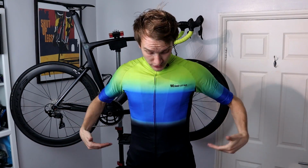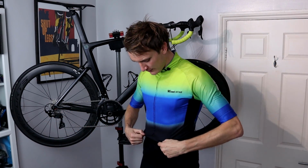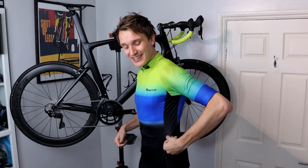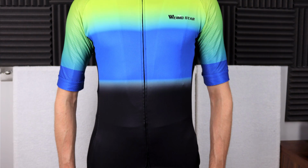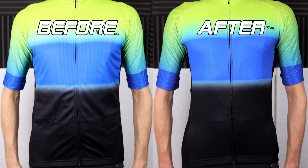Okay, so now I have it on. Hopefully you'll be able to see that it just fits a lot better. There's a lot less loose material around the waist here and the fit is just much better. As I mentioned, this won't be applicable to everyone, but if you have a slim build like me, this might be an adjustment you need to make.